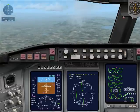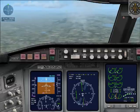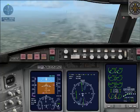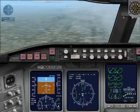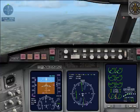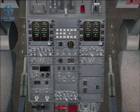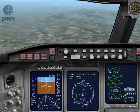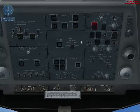Bring the thrust back to about 50% N1, then adjust it to maintain 210 knots. Since the weather's good, the controller will line us up with the runway and give us clearance to proceed to the airport visually once we have the runway in sight. Orbit 526, descend and maintain 3000. Descend and maintain.